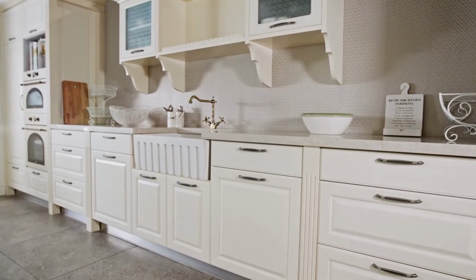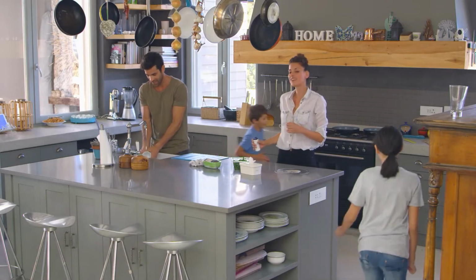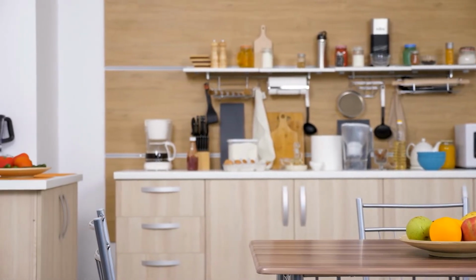And today our focus is really to drill down a bit on your decision-making process. Since we're here in the kitchen, let's start there. What goes into the decision-making process of deciding what types of finishes, lighting, plumbing, hardware, and let's say flooring to start with?